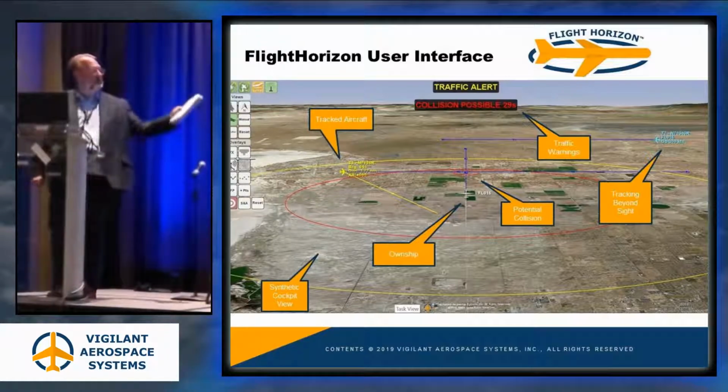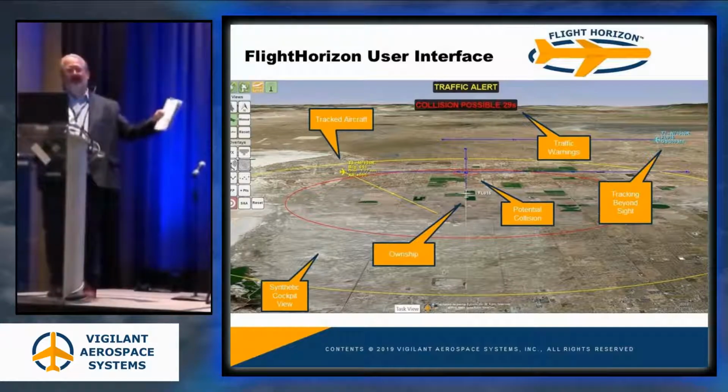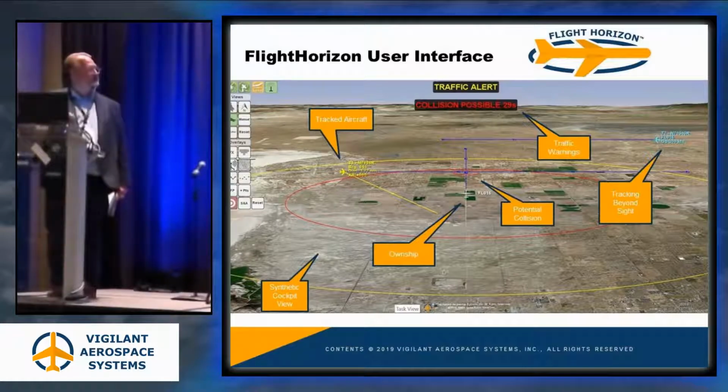Real quickly, this is what the interface typically looks like. You've got your own ship is the white aircraft in the middle. You've got these blue tracks of the predicted trajectories of other aircraft that are being tracked. You have a potential collision in this case, and so it's going to start yelling at you. It'll put text on the screen saying turn right, turn right, turn right, and it will provide you with a green line saying go to this point right now. And ultimately it'll do the same thing to your autopilot. But this is the piloted or the airspace manager user interface for this system.